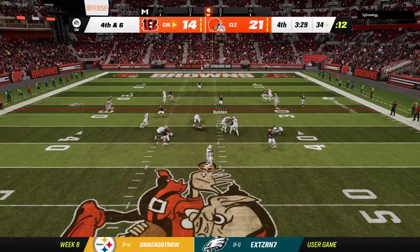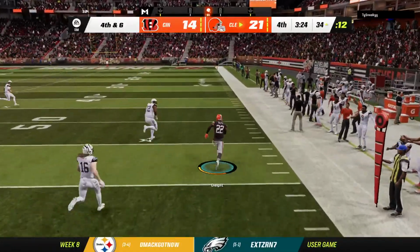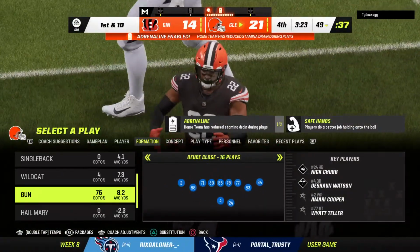Here we go. It's Burrow on 4th down. And for a 3rd time tonight, he's intercepted. Picked off by Grant Delpit. And the Browns are going to have great field position here as this is returned just shy of midfield.